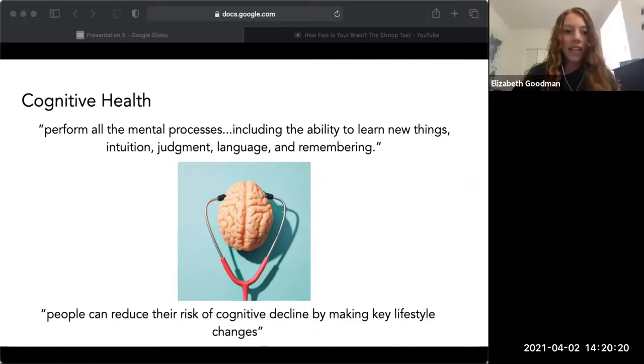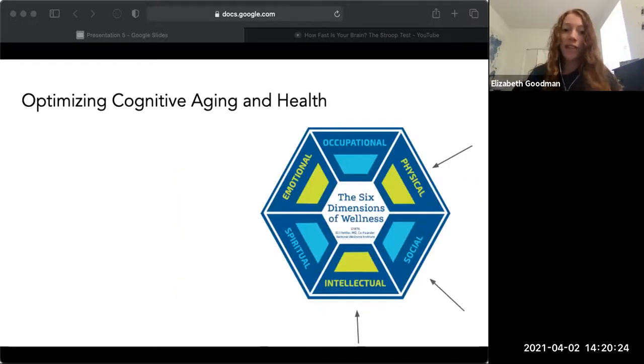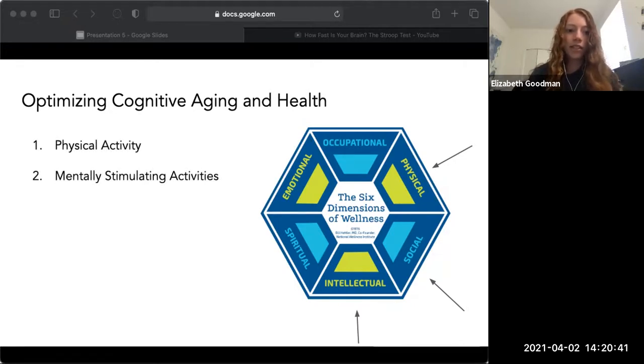Thanks, Alyssa. So to emphasize what she just said, the good news is that we do have evidence that we can optimize our cognitive health throughout the lifespan as we age by making key lifestyle changes. The literature points to 3 specific areas, which are physical health, mentally stimulating activities, and social engagement. It's also interesting to note that for those who attended our presentation on wellness, all 3 of these areas are on the wellness wheel that we took a look at.